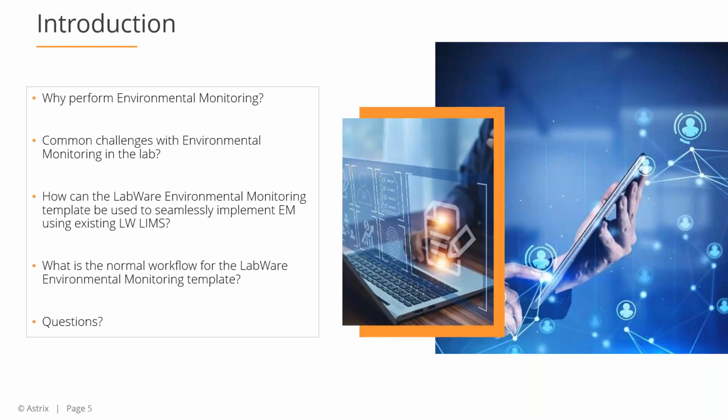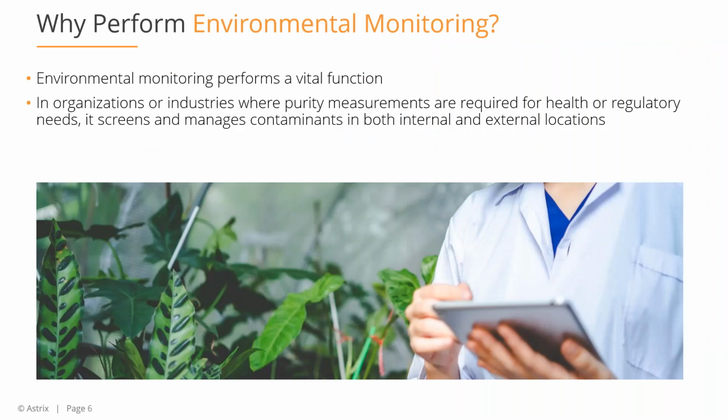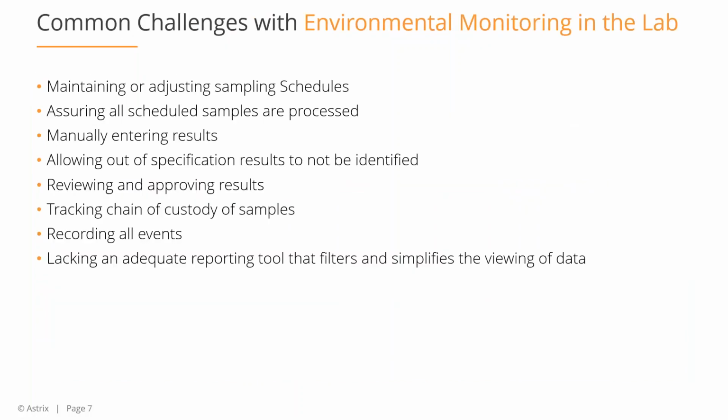What are the common challenges that EM brings in your labs? Some of them are, for example, maintaining or adjusting sampling schedules. Depending on the size of your lab, you can have a wide variety of schedules that you need to maintain. You want to make sure that they're all processed. The more schedules, the bigger the company, the more samples. Then you have to enter results for all of those samples, and that can be time consuming if you have to do it all manually.